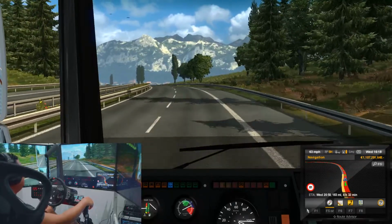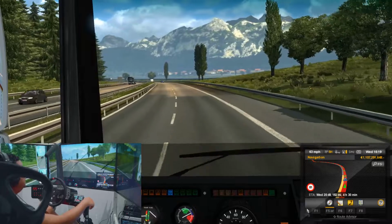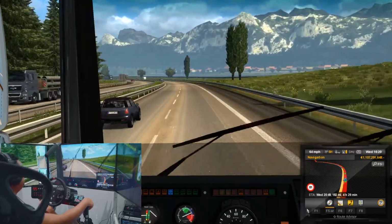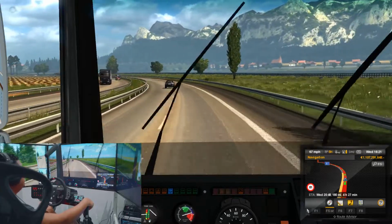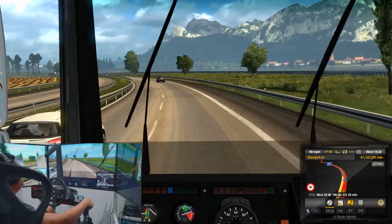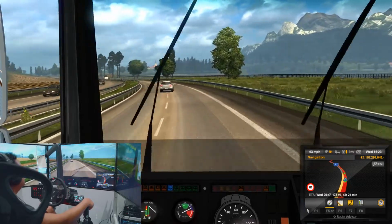Beautiful mountain in the background, guys. I'm guessing we're already in Austria for sure. 182 miles in. We're about 100 miles in on our 300-mile trip. And look how beautiful that is, man. It's gorgeous. Gorgeous landscape.